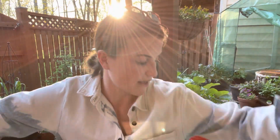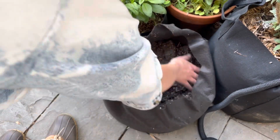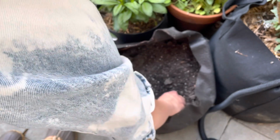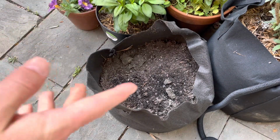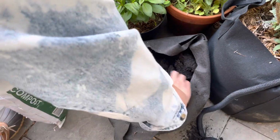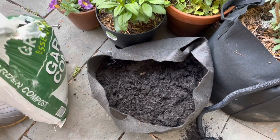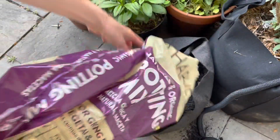Okay, let me show you the grow bag and we'll plant the peanuts first. I'm gonna add a little bit of compost. So here's the grow bag that I got, and there's a little bit of potting soil in here, as you can see. It's looking a little bit dry, but I think it's gonna be okay. And I'm just gonna add some compost on top. A bit more potting soil as well.